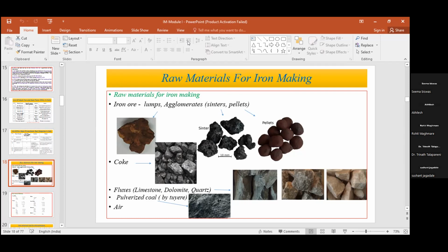So we cannot charge these fines, whatever is generated during the comminution process. But at the same time, we cannot discard these fines either, because they also have a good amount of metallic values, similar to your lumps. So to utilize these fines as a raw material inside the blast furnace, we convert them into a feed material by giving a certain shape to it, so that it is easy for transportation and also easy for feeding inside the blast furnace as an iron bearing material.